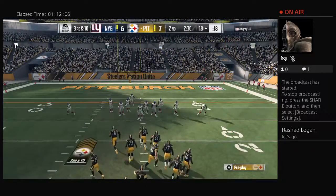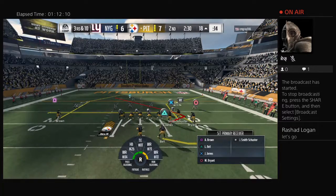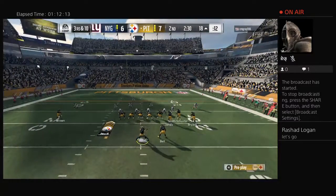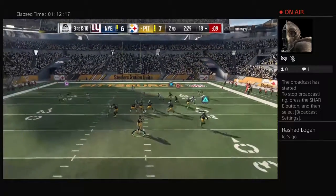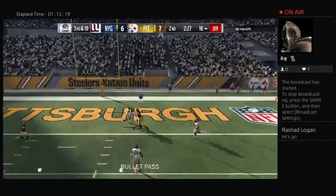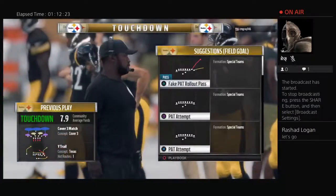Incomplete pass on 2nd down. Let's see what the offense draws up here on 3rd. From the gun, it's Roethlisberger. He's got his tight end. That's James. Touchdown, Steelers.